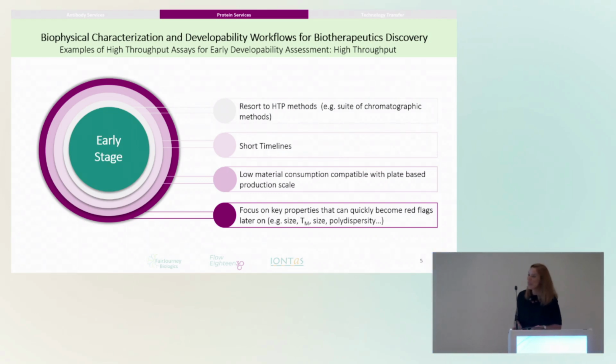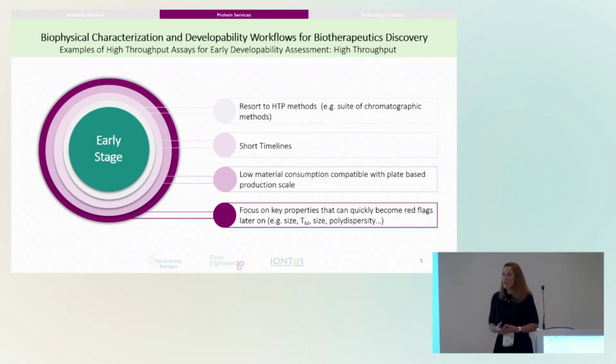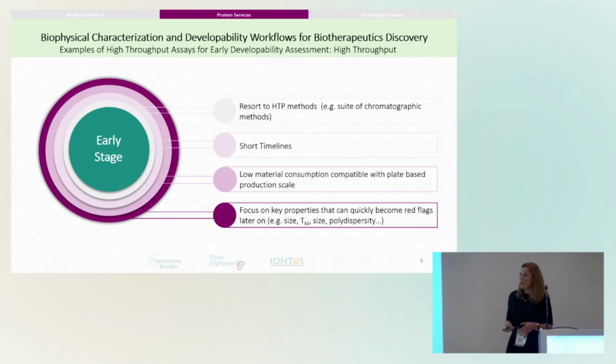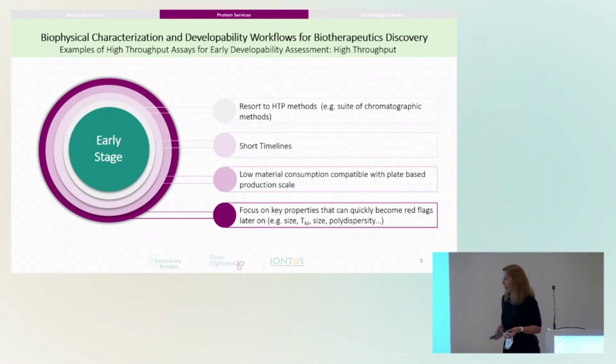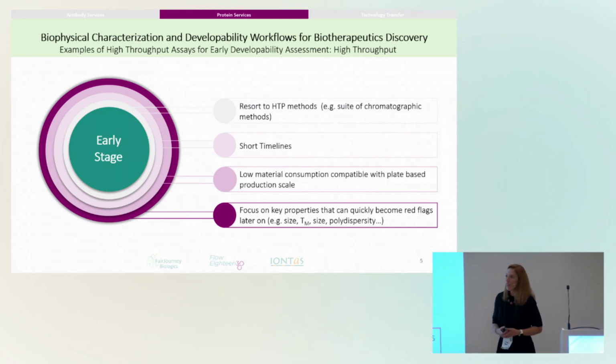So for an early stage, as I mentioned, it needs to be fit for purpose, right? At early stages, we know that the availability of material is not great, that the timelines are very short, and that we're working with many molecules. And so it is important to use high throughput methods that have very short timelines and low consumption of material, so it's mostly single point analysis, but that allow us to focus on key properties that can become red flags later on. So we're talking about melting, as we've heard, polyreactivity, propensity to self-interact, etc.